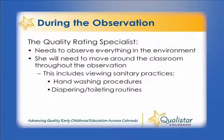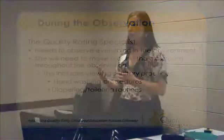Like I mentioned, we'll need to go around the entire classroom and look at the different bins and materials that you have around the classroom. We'll also need to watch hand washing routines as well as diapering and toileting routines. And we do this obviously respecting and honoring the privacy that the children have. So we'll try to find a good spot that lets us see what's going on while respecting the privacy of the child and the staff member doing it.